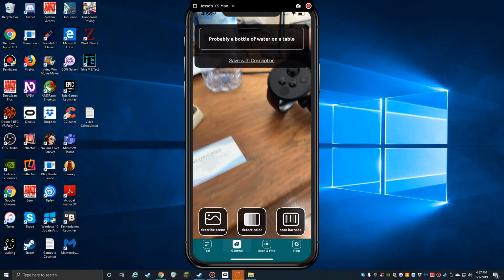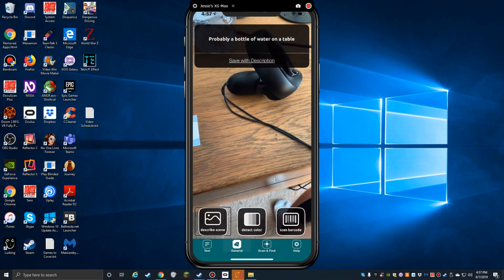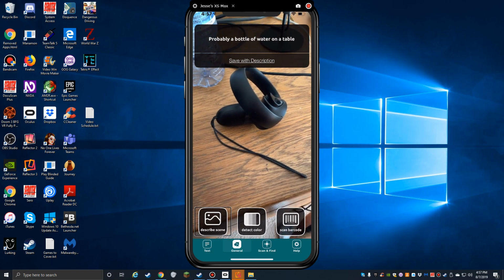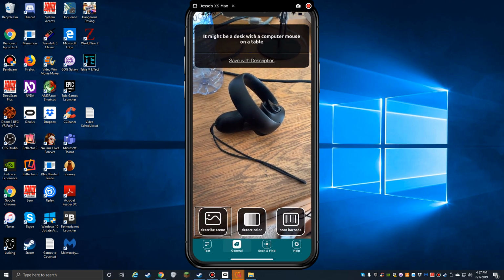I'm trying to see if I can get... Yeah, okay, well, we'll just... I'm sure it's not going to know what this scene is, but let's do it. Describe scene. Dimmed. Okay. It's going, what is... It might be a desk with a computer mouse on a table.